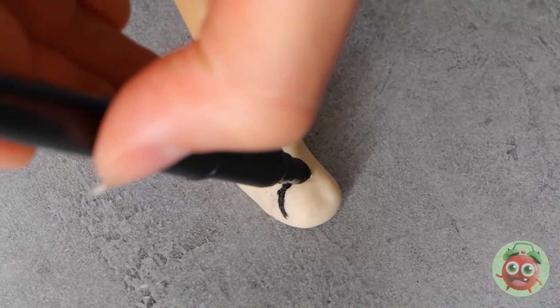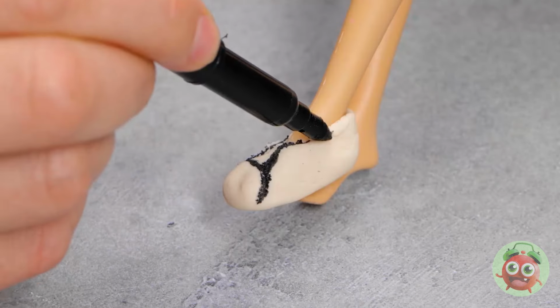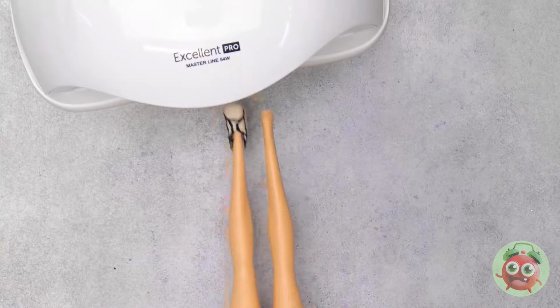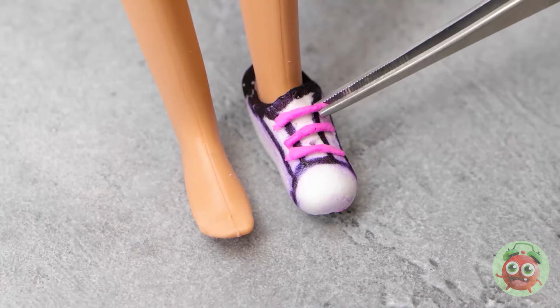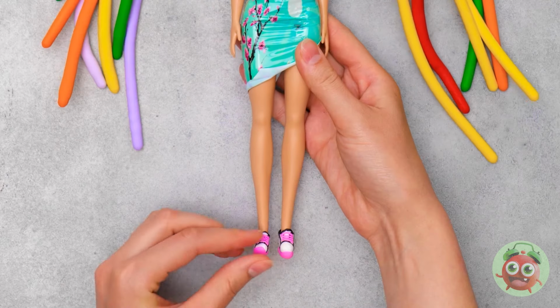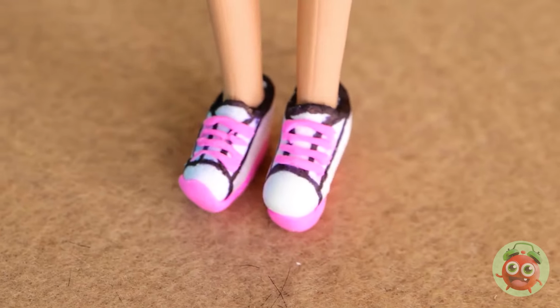Now for the fine details! It's all about slow moves! It'll come together in the end. See? Now to harden this bad boy! And we can add laces now. Can't have shoes without a sole. See? New kicks, who this?